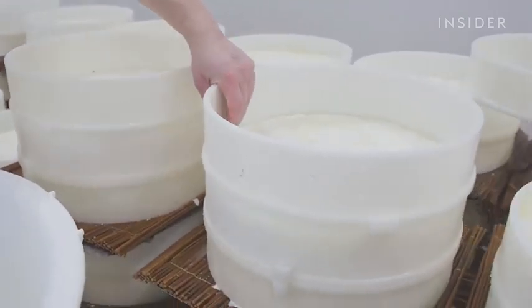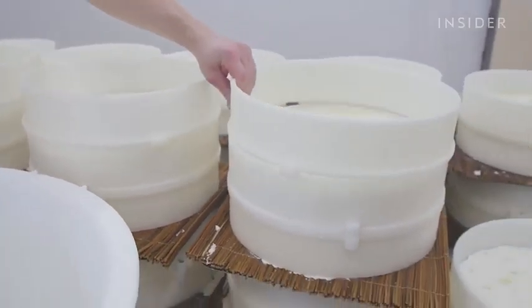The mold is made of 3 layers, which are removed gradually as the cheese loses its liquid.